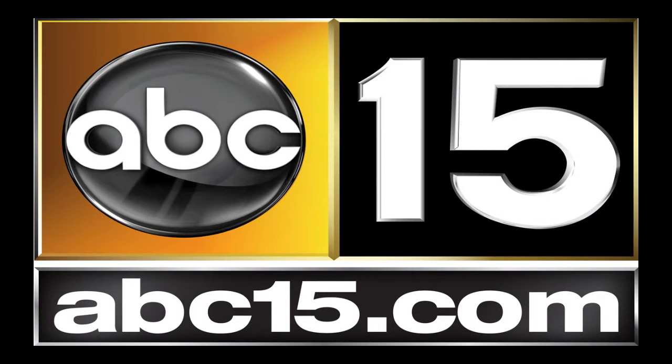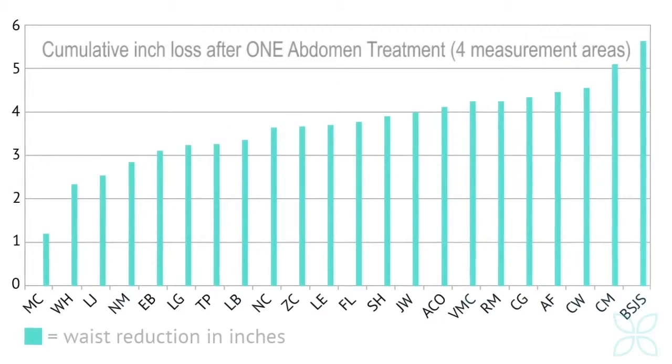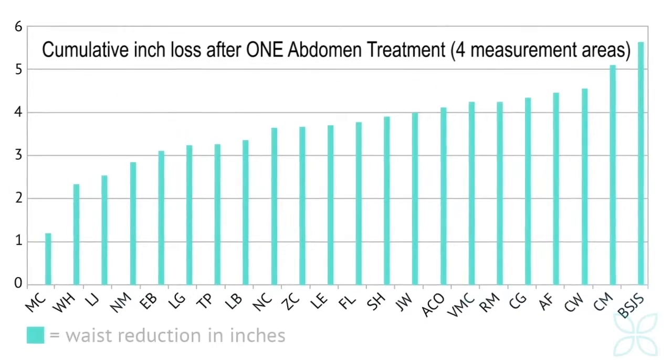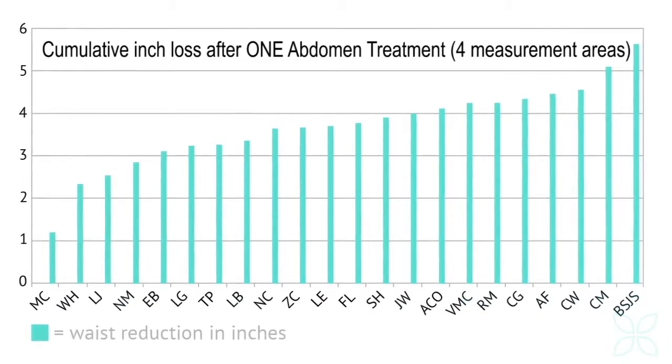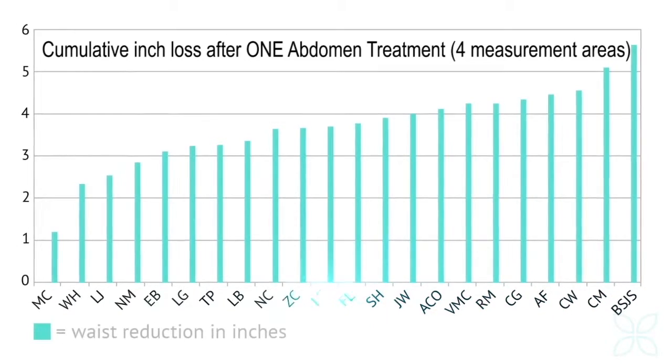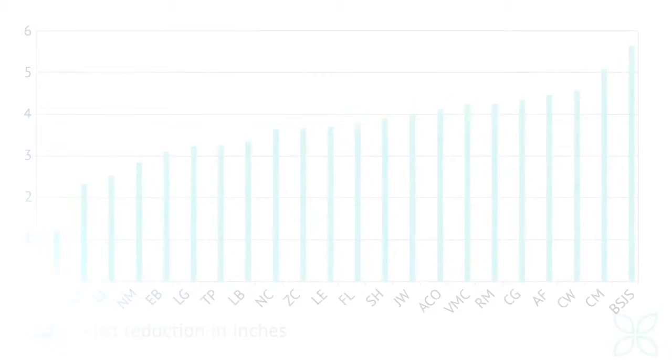Well, I tell you what, if you'd like to try this for yourself, it feels good. Burn, baby, burn. I love it. The proof is in the results. In a double-blind clinical study, the average inch loss achieved was 3.7 inches. The percentage of success among those that were treated was higher than 95%. So what are you waiting for?